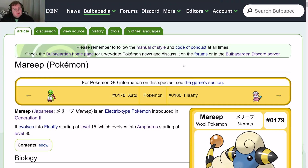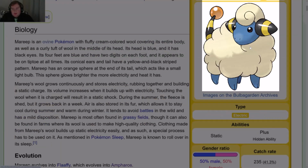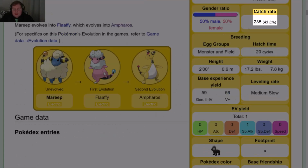Hello and welcome to the Bulbapedia section of the video. Today we talk about Mareep, the wool Pokemon, whose number is 0179. This is what it looks like. Type is electric, ability static, and plus is its hidden ability. Gender ratio is 50-50, catch rate is 235 or 41.3%.